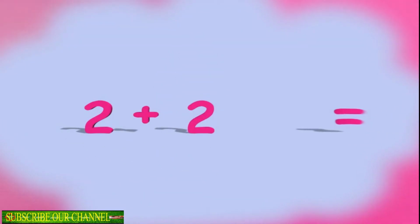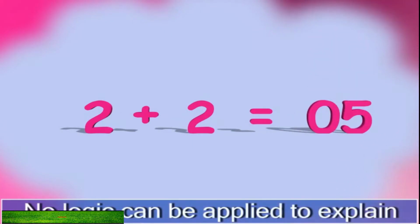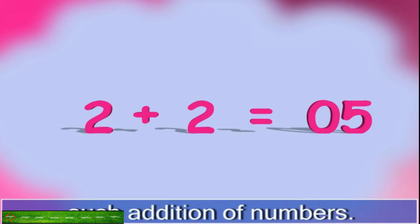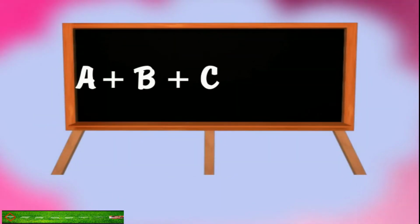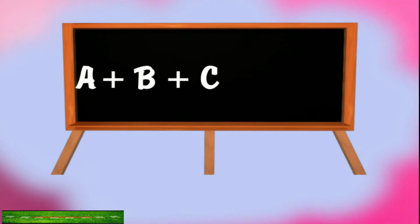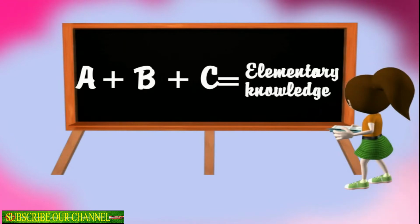2 plus 2 equals 5. No logic can be applied to explain such addition of numbers. Similarly, A, B and C, which are the first three letters of the alphabet, have no meaning as such, but when used together in a combined form, they give you the meaning of elementary knowledge.